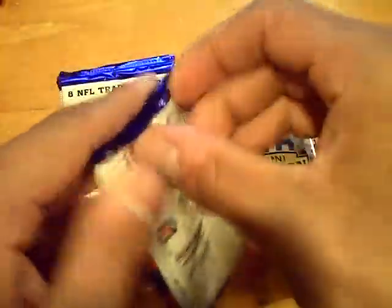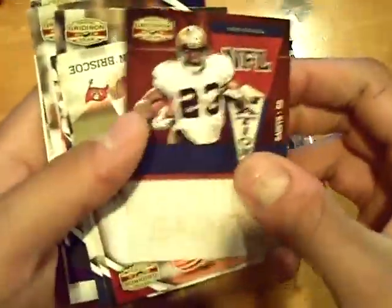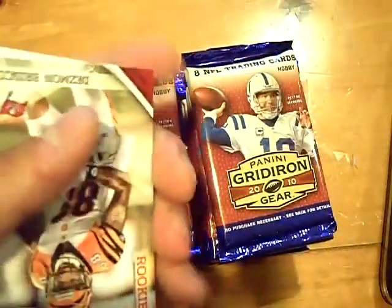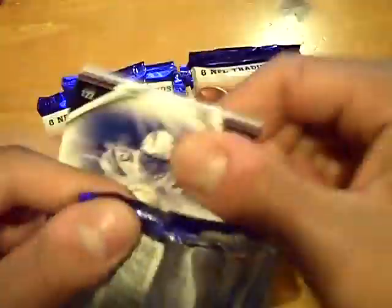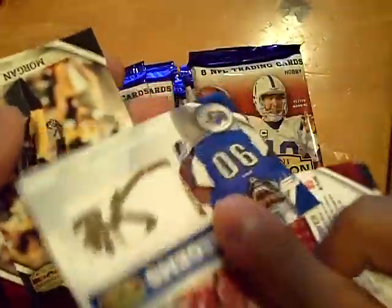Alright, here we go. Pack number one. Base. We have an insert NFL Nation numbered out of 250 for the Saints, Pierre Thomas. And a rookie of Desmond Briscoe for the Bengals. That one is not numbered. Numbered out of... Oh, that is sick. What a way to start this break off, huh?